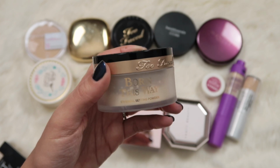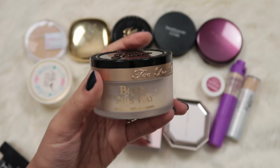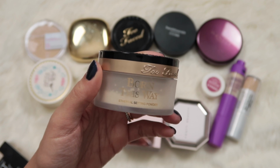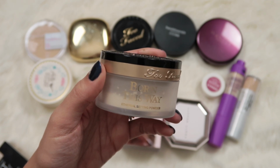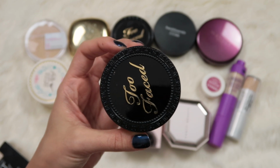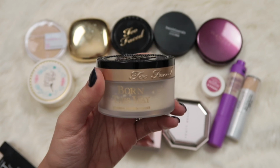I also want to keep this powder from Too Faced. This is their Born This Way Ethereal Setting Powder. I feel like nobody talks about this one anymore, but it's a beautiful setting powder. It also makes your skin look really, really airbrushed and flawless. It's very lightweight, very, very soft and fine on the skin. So this is what I've been enjoying a lot. I think it makes your makeup look beautiful, so I want to keep this guy too.